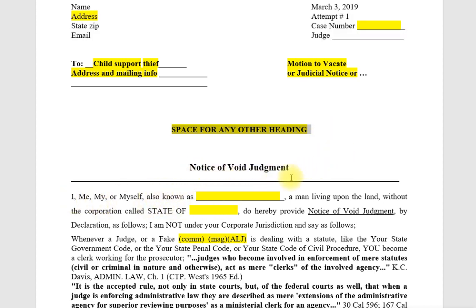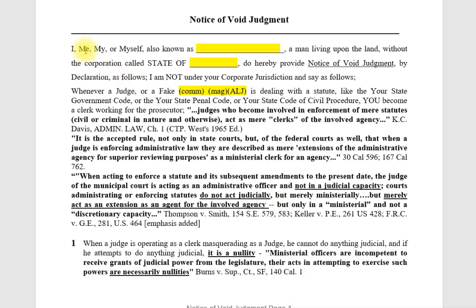This is a notice of void judgment. I, me, myself, also known as, and then you put your name in, a man living, well, if you're a woman, then you put a woman living on the land without the corporation called the state of whatever state you're in, do hereby provide notice of void judgment by declaration as follows. I am not under your corporate jurisdiction, and say the following.